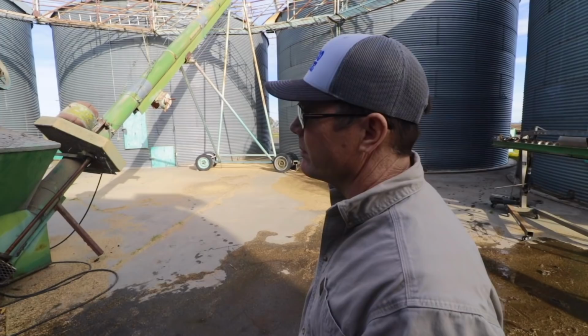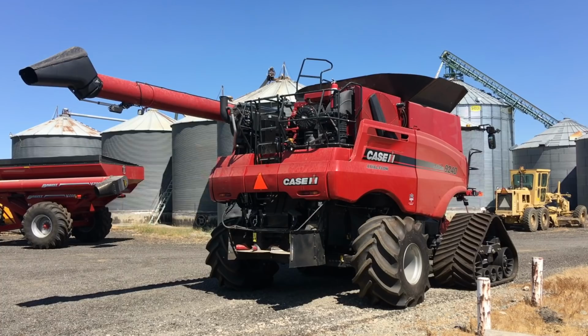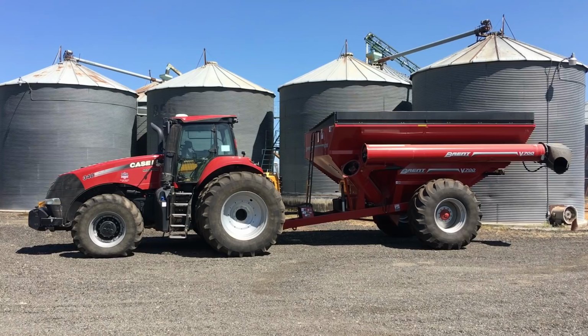My buddy Tom Knowles is ready too. Can you give me a thumbs up? He's got his Case 9120 harvest combine and Case 9240 harvest combine ready to cut some rice. Oh, and look out, he's also got his Case 340 Magnum hooked up to a grain cart, ready to haul that freshly cut rice. Looking good, Tom. Send me a harvest update when you get started, buddy.